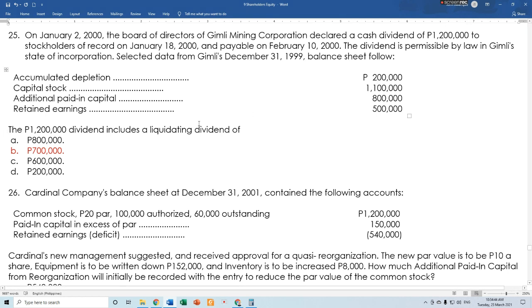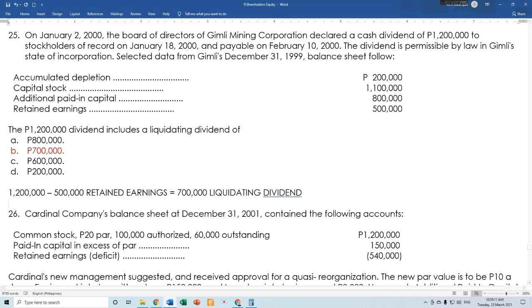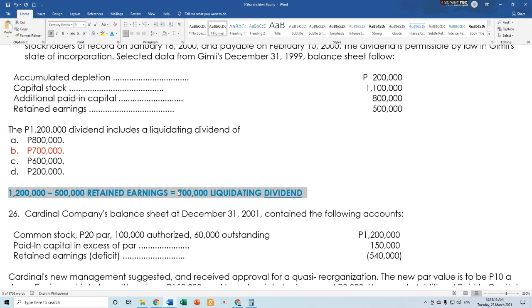Okay? The amount of the retained earnings is only 500,000. Okay? So, meaning the difference, okay, is already the liquidating dividend. So, 1,200,000 minus the retained earnings balance of 500,000. The difference is going to be 700,000 liquidating dividend. Yun na. Yun na yung sagot natin sa problem na yan.